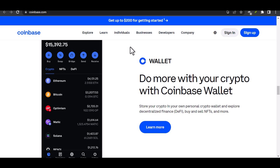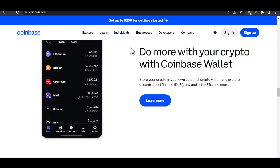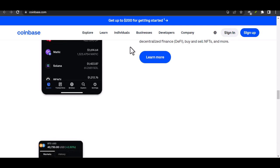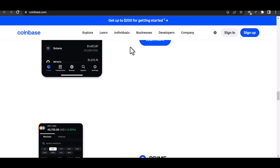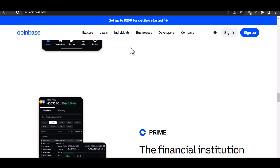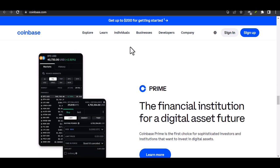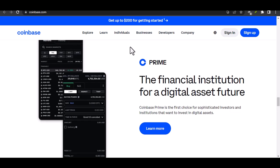A word to the wise, not every crypto makes the cut. Alright, so Coinbase Wallet is pretty generous with its support, but there are a few exceptions. Due to low usage, some cryptos haven't made the cut, including Bitcoin Cash, BCH, Ethereum Classic, ETC, Stellar Lumens, XLM, and Ripple, XRP. If you're a hodler of any of these, don't fret, there are other wallets out there that can accommodate them. Keeping up with the crypto craze, staying informed.